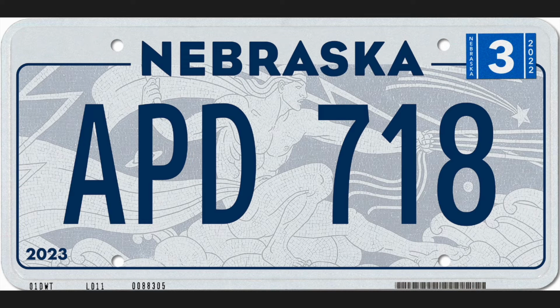Nebraska actually just updated their plate. Believe it or not, this is actually an improvement over their most previous plate. And it's still kind of weird. At least the font is good. I like the colors enough.